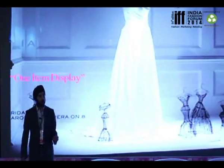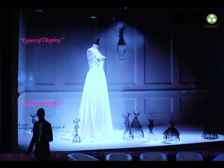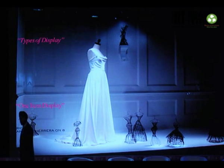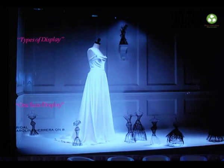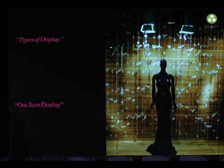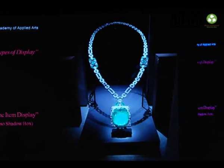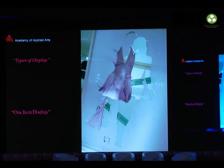So a mannequin is a prop. Lighting is usually equipment because it's permanent. But if you're having special lighting coming in, then it's a prop. Anything which is part of the display to help the display look better or the merchandise look superior, but is not for sale, is a prop. P-R-O-P. It's again a one-item display. This is a shadow box. So when you reduce a larger window to make something smaller appear and appear better, it's a one-item display again.